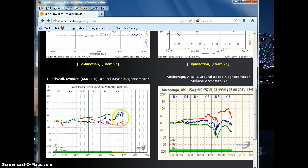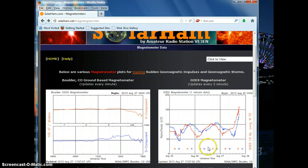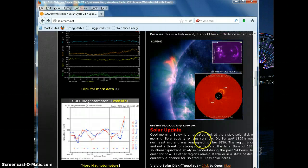Here's what's making it to the ground base. Here's up in Anchorage. So we know that there's something going on. I'm not quite sure exactly, as we know that the solar forecast is said to be quiet. There was this eruption over here, and is it Earth facing? We're getting some of that.